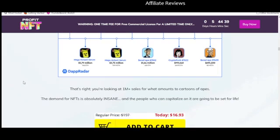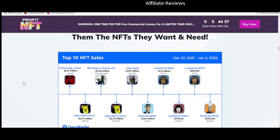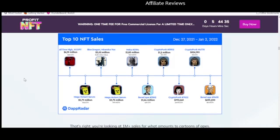Just to curb your enthusiasm a little bit, just because people have sold things like this for these outrageous amounts of money doesn't mean that every single piece is going to sell for millions of dollars or hundreds of thousands of dollars. Do some research on NFTs, do some research as to what you can reasonably expect to sell them for.